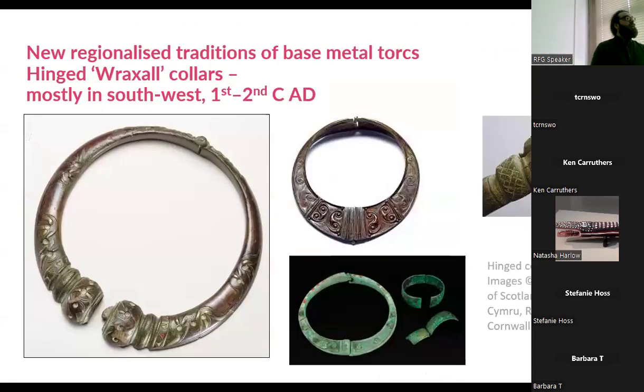Well, maybe, and I completely agree that these are symbolically charged objects, but there are loads. I've got, I think, probably about 160 torcs from Roman Britain now in my growing list, or torcs or possible torcs, to be fair. Here are some of the famous ones.